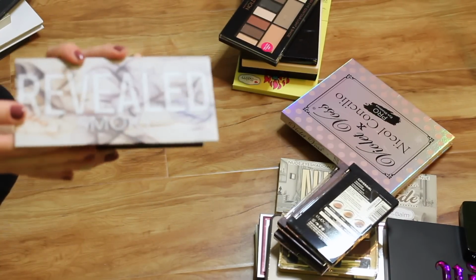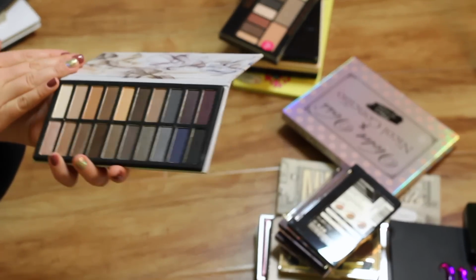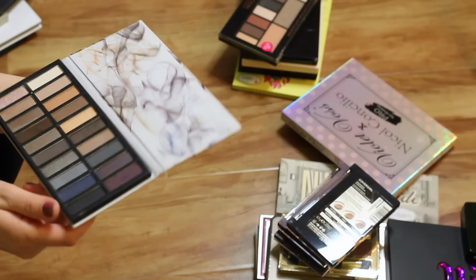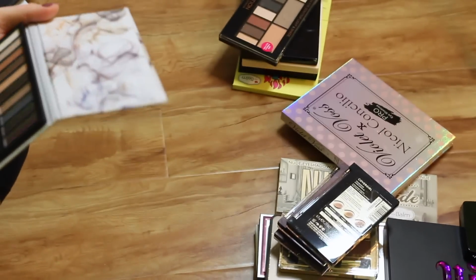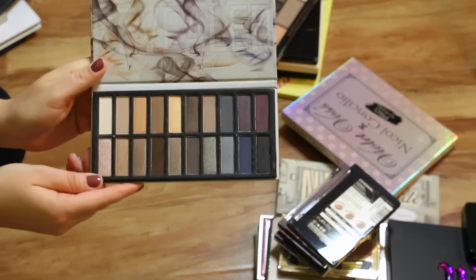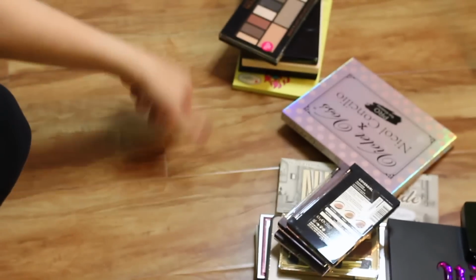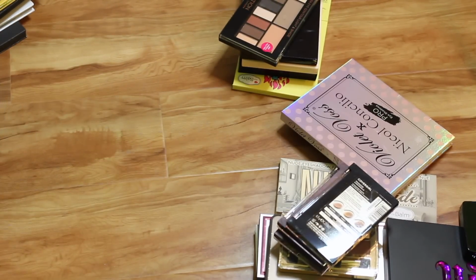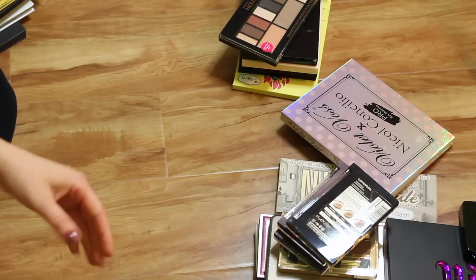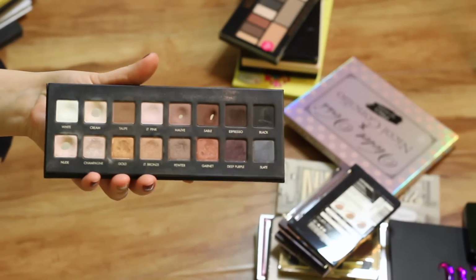Out Revealed Smoky Palette by Coastal Scents. Did I even touch it? I honestly swatched a few colors, I think. Maybe one color or two colors. So I'm going to put this in the not keeping pile. Okay, let's see, you guys, what else? Oh, Lorac Pro, this is their original one, the first one.